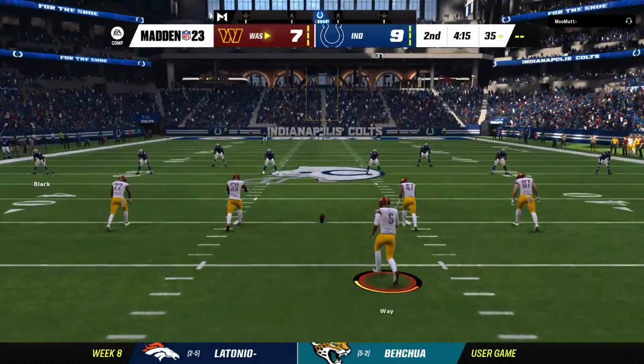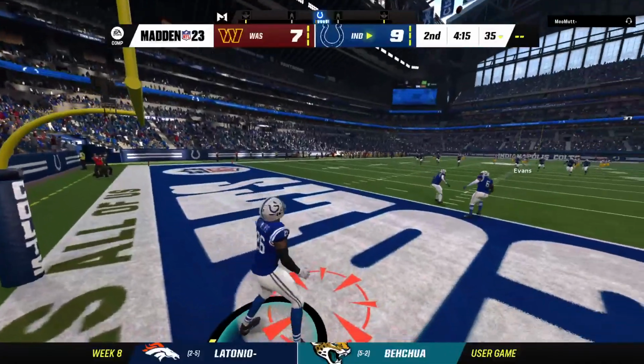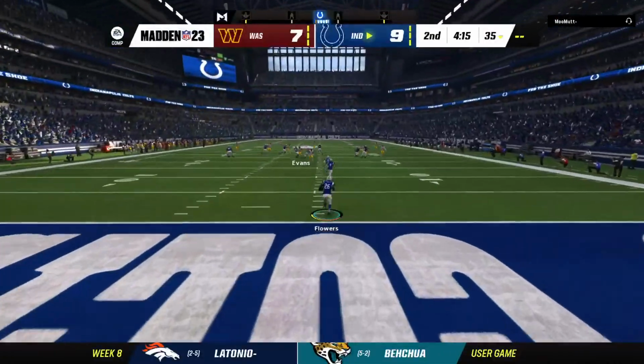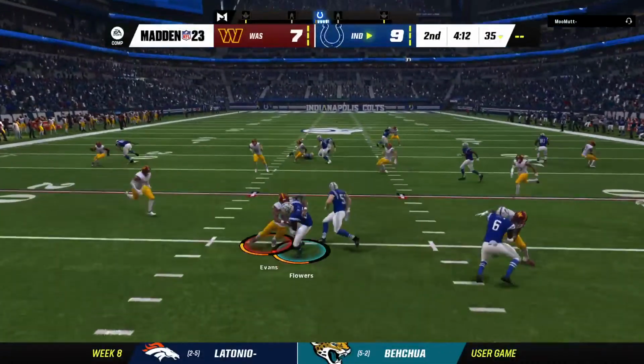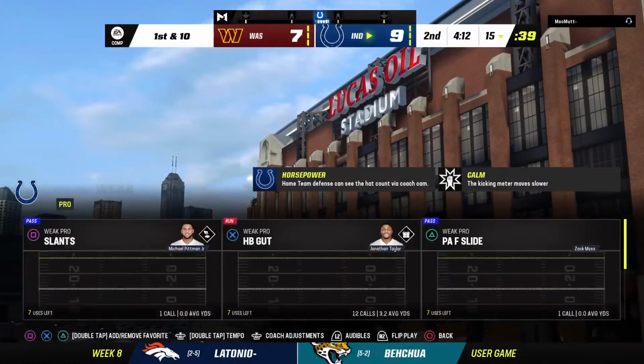So the lead is shaved to 2 now as the kickoff is away. Well, from deep in the end zone, he's going to bring this out. And the decision to bring it out, not a good one, as he's tackled at the 15.